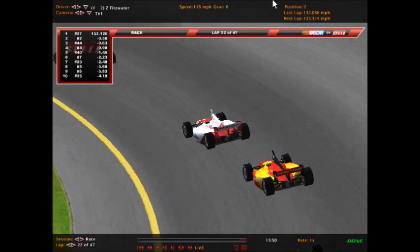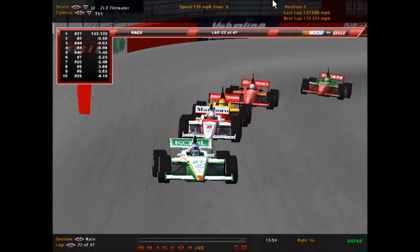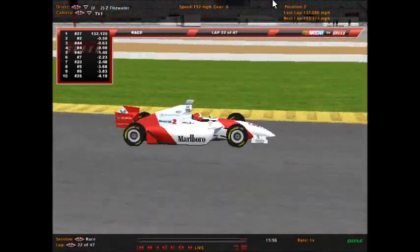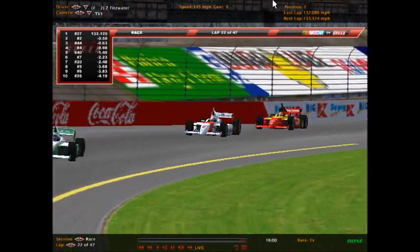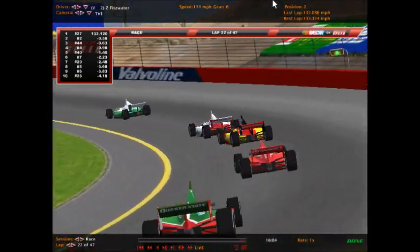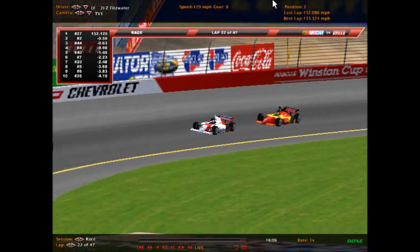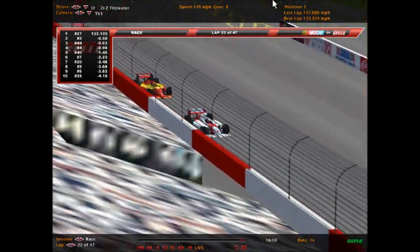But the stops this season include right here in Phoenix. And the next race on the tour after this will be at Homestead Miami Speedway. 3rd race on the tour will be at Nashville Super Speedway. And then the first road course race of the season will be stop number 4 at Barber Motorsports Park.